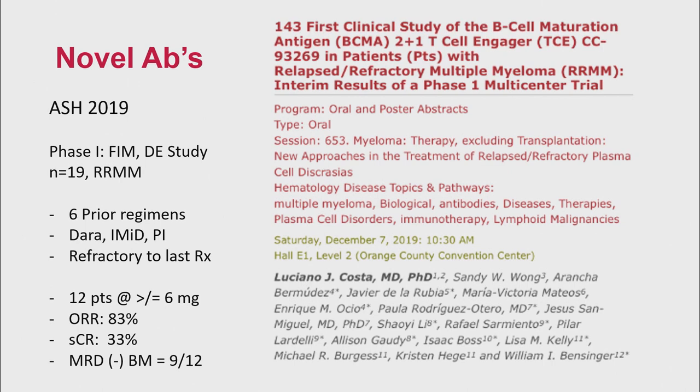In what they described in their abstract, I'll tell you, get there early for this session. In the phase 1, first-in-man study, these patients had six prior regimens. They had the usual prior medications for myeloma, and they are refractory to their last line of therapy. So in 12 patients treated at greater than or equal to 6 milligrams weekly dosing, the overall response rate was 83%. Stringent CRs of 33%. And if you look at bone marrow MRD negativity, 9 of 12.